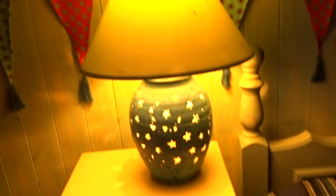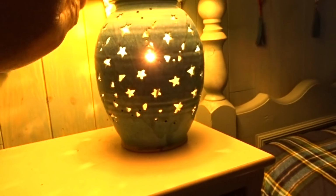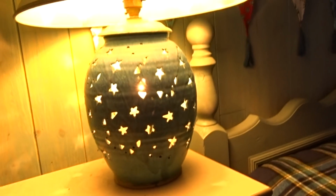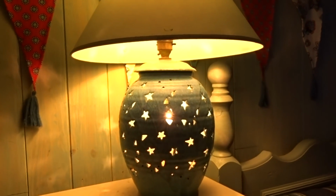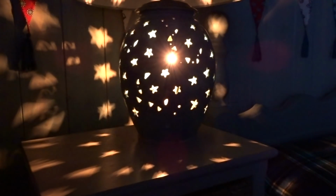Now I've been taking all my lamps apart in an attempt to fix some of them, and you can see here that this lamp, which was beautiful just on its own anyway, but actually had a little fitting inside the lamp for a lamp. So it's a 2-lamp lamp and it's rather beautiful. Now you can actually switch off the main one and just leave the little one on.